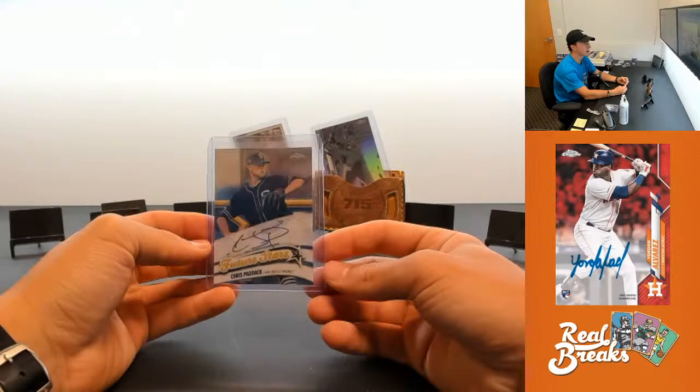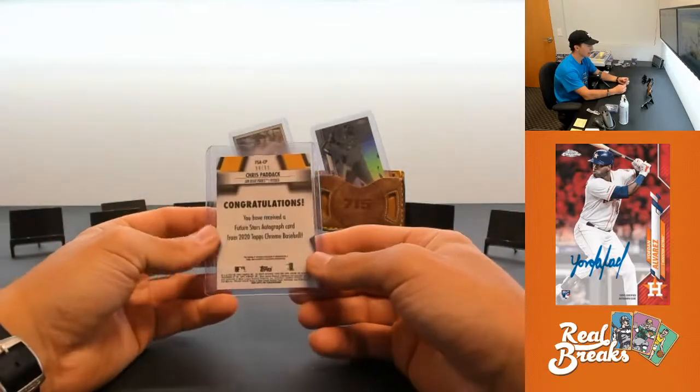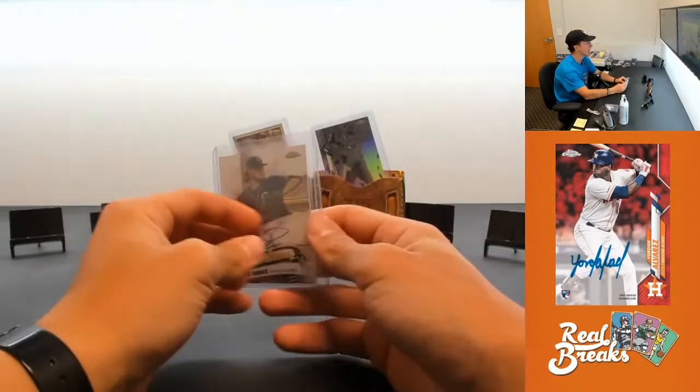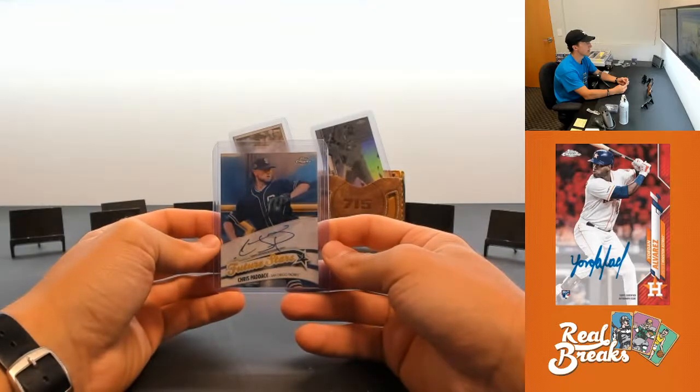We had two insert autos. This was the second of them. Chris Paddack, Future Stars auto, numbered 98 out of 99. Chris Paddack is going to the Padres and Brendan Garzion.